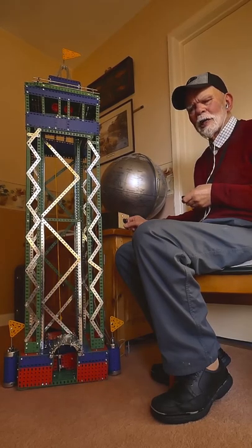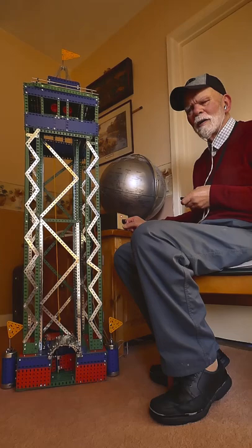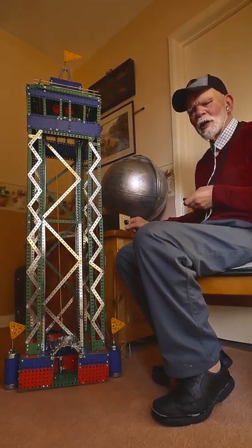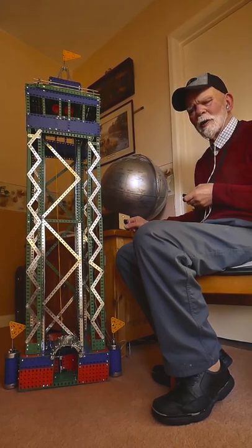Now for some limitations of the model. Obviously, the model is not to scale. On the original tower, the 4 legs were tapered, that is the 4 outside legs. But this has not been possible on my Meccano model.